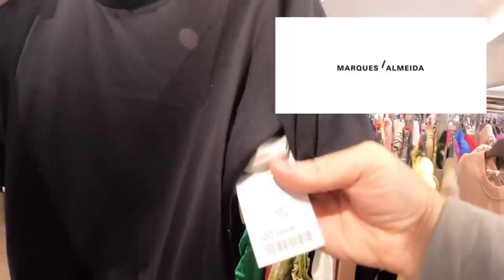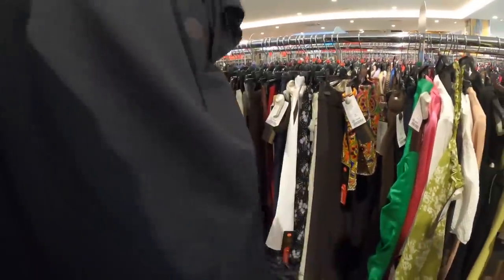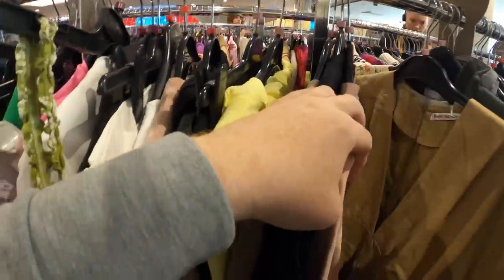This is Marques Almeida. This was actually a limited edition collaboration piece. They wanted 60 for it. That's cool as well, isn't it? Yeah, ostrich feather trim. If you ever see feathers like that, skinny and long, they're normally ostrich feathers. Do you know what, it sounds funny, but things like that you take for granted that you know, but you don't explain. That's a really good point.